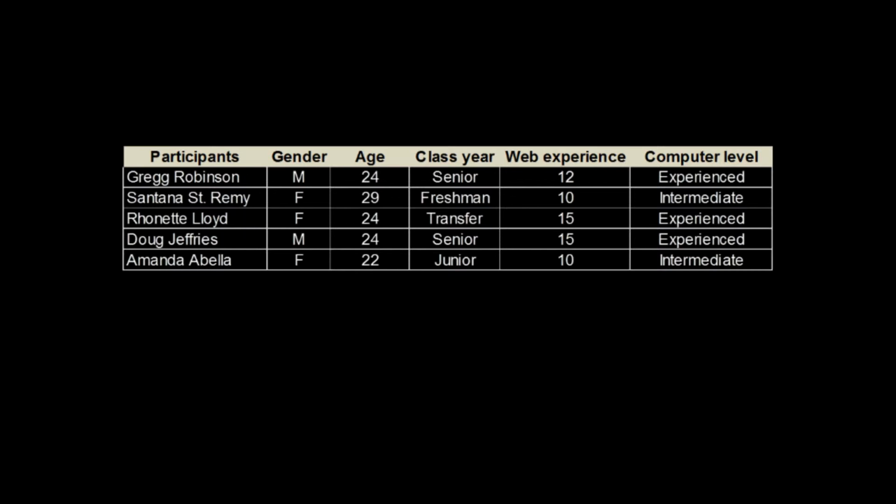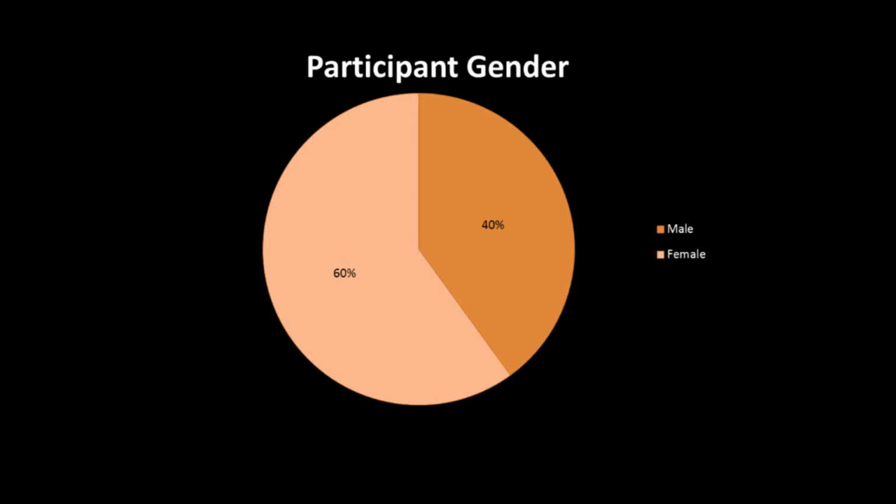The third participant was 24-year-old Ronette Lloyd, a transfer student from Miami-Dade College who is majoring in accounting. Since Miami-Dade College does not use Oracle's product for their scheduling, Ronette is looking at the PeopleSoft style of systems for the first time. She considered herself experienced with the computer, using the internet over 16 hours a week for school and general web functions.